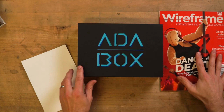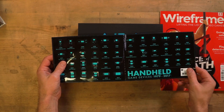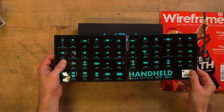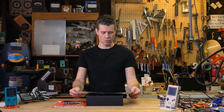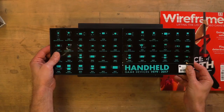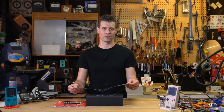We've also got this really cool sticker sheet, which is a history of handheld games. So you can see it goes all the way from the 1979 Milton Bradley Microvision through a couple years later to the Nintendo Game Boy. You may have heard of that one. And all the way up through to the 2017 release of the Nintendo Switch, with lots of interesting handhelds in between. So these are all individual stickers that you can use to adorn your notebook or a lunchbox or a game console, whatever you like, really.